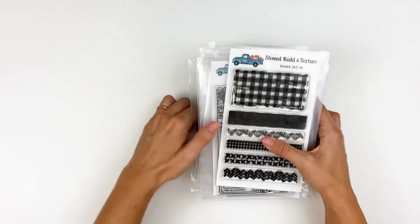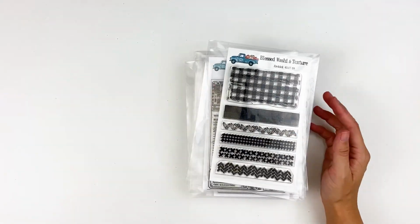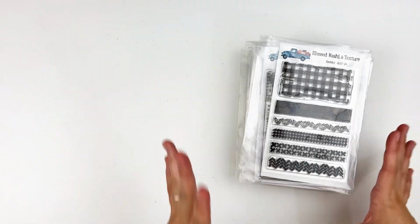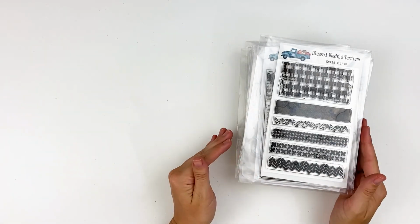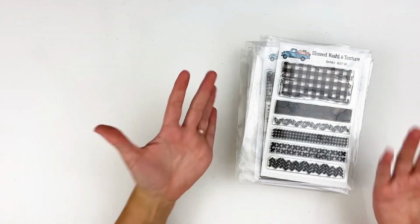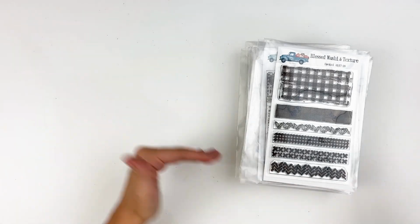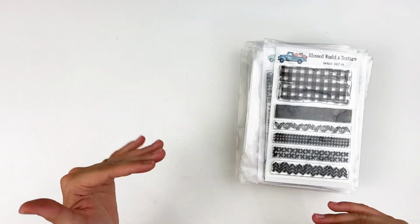Now let's dig into some of the older stamp sets from ByTheWell4God, and I have a ton. Again, not all of these are still available. I know that is frustrating. This is to remind you to use what you have in your stash. Maybe you have something from a different company that is similar. Just kind of inspire you to work with what you got. And then if it is available, it'll be linked down below.